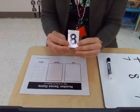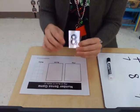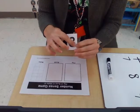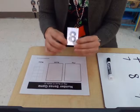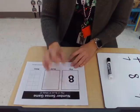It's kind of like a racetrack. Curve around, back up, and close that gate. That's the way we make an 8. Curve around, back up, close that gate. That's the way we make an 8. So our 8 is our flip it number this week.